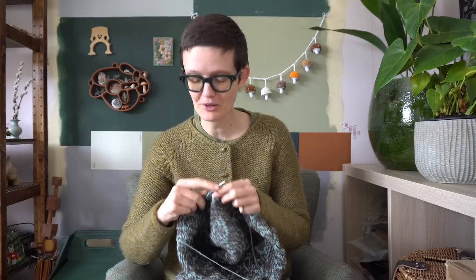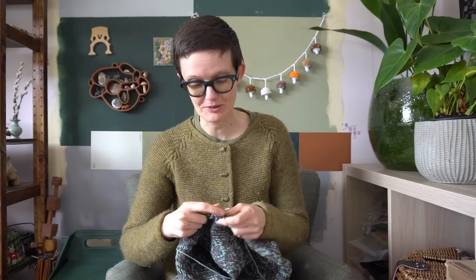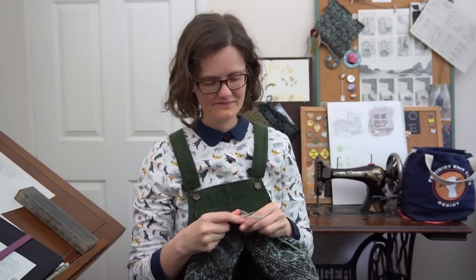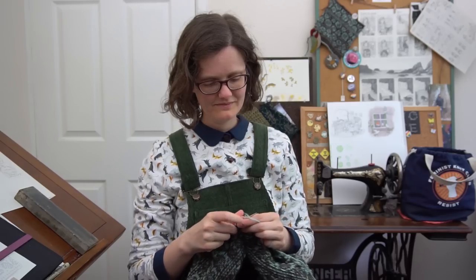But the project I'm holding in my hands right now is an exception to that. It's certainly a project that has featured in my videos before, but not for a very long time. I believe the last time I worked on this project was in 2020, and it has been in deep storage since then.